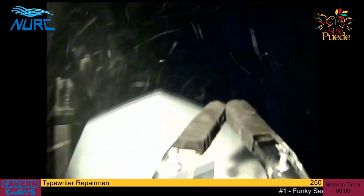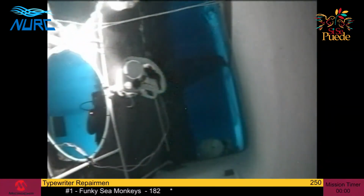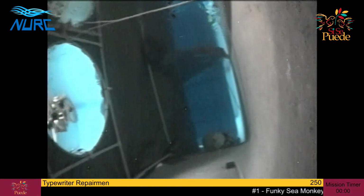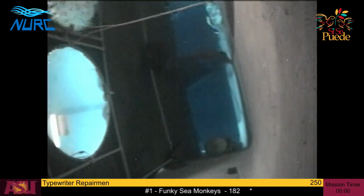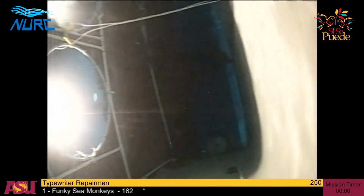Looking at 250 points, our highest score so far of the two runs. A piece of debris is considered to be removed if it has been pushed away from the tunnel opening and out of the demolition zone, noted by those PVC pipes on the pool floor. We see that they are now clear of that area, the ROV returning to home base as their timer is still counting down. Carefully making their way back home.